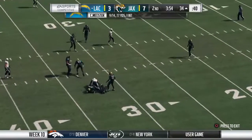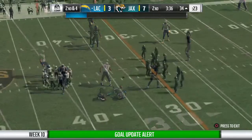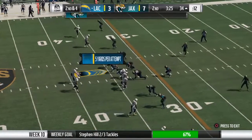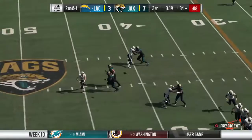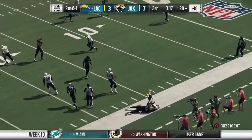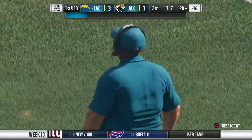Got his man, complete over the middle. It's Blake, a gain of 6 there on first. Now they set up the screen. That's complete. That one good for 13 and a Charger first.